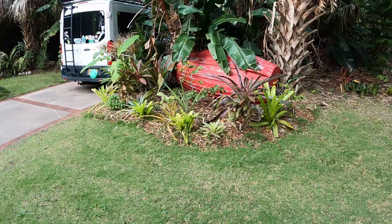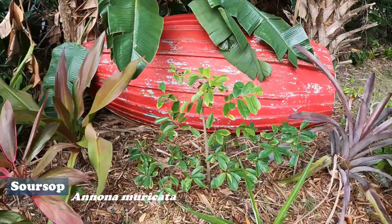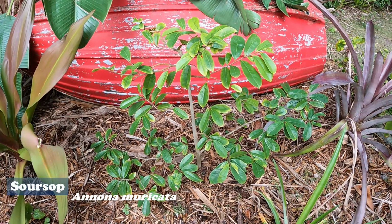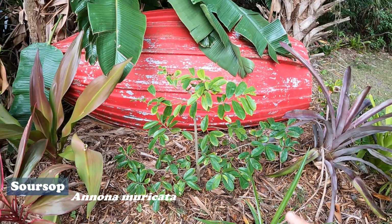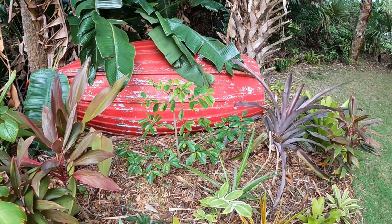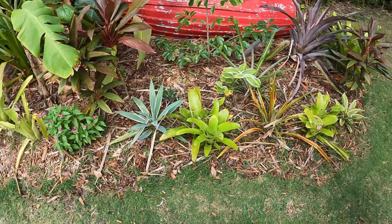Let's see, we got this bed here. Soursop's looking much happier. Here's the other soursop. We had it, it didn't have enough sun, I don't think. It's really branched out at the bottom. I'm excited about that one. We do need to weed this bed a little bit and probably remulch it. Remulch it, yeah.